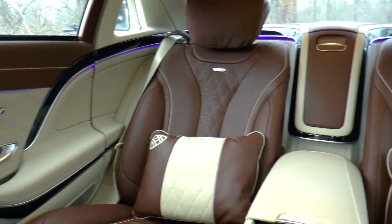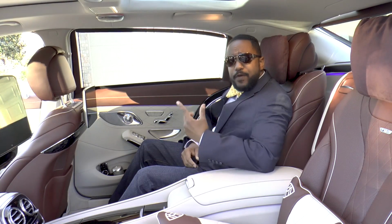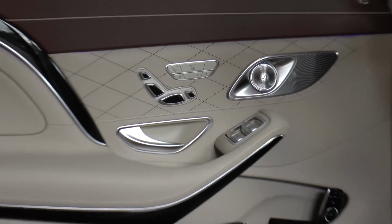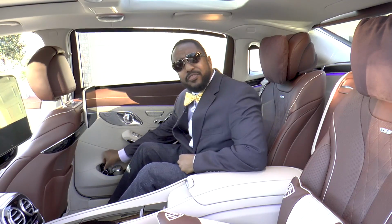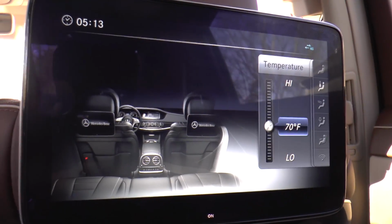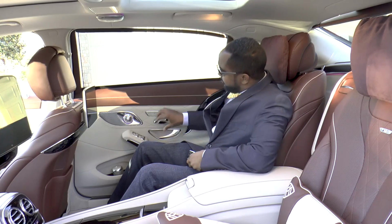While I'm sure you can see how special this back seat is, I'll highlight a few things. First, you have total control over everything comfort or entertainment related. And I mean everything via this remote. Music, climate, lighting, navigation, you name it. And these seats.